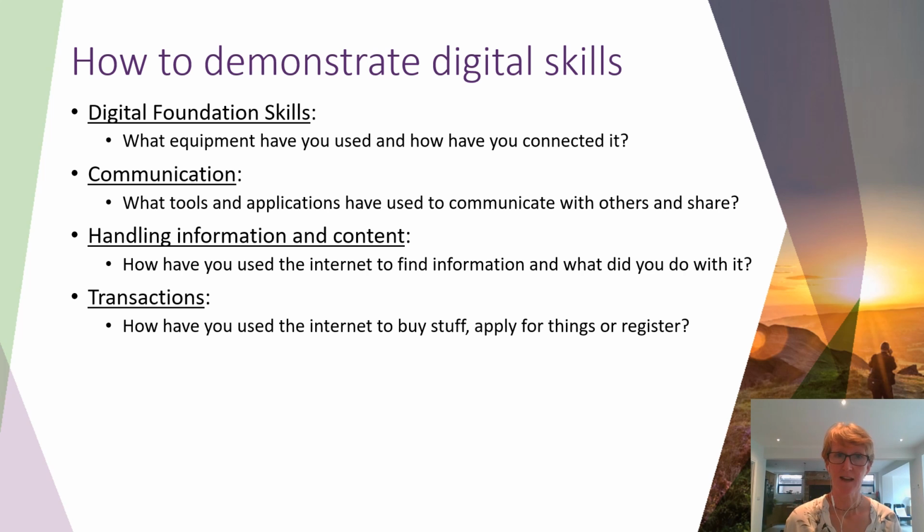When we get onto transactions, you might have to think a bit more carefully, but I'm sure there are opportunities where you've used the internet to either buy things, apply for things, or register. For example, any kind of purchasing, even if that's food that you've done on the internet or via an app, is a really good example of an online transaction. But also, have you applied for jobs, volunteering opportunities, or just about anything using an online form? These are all examples of where you've managed to utilise a transaction online to get an effect.